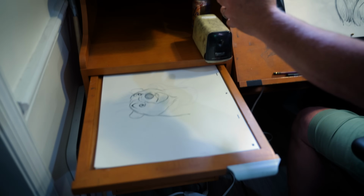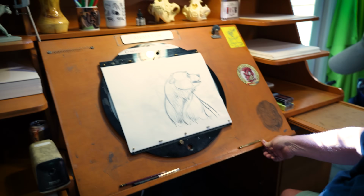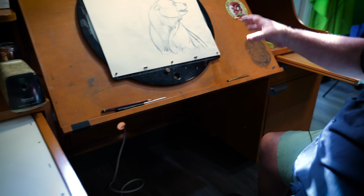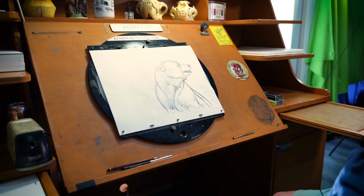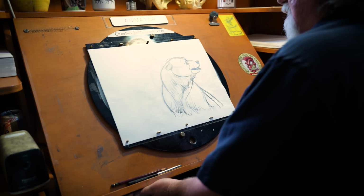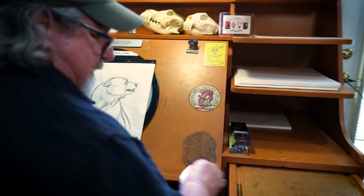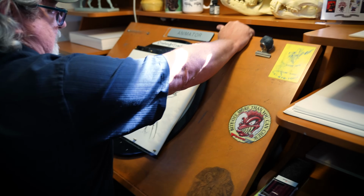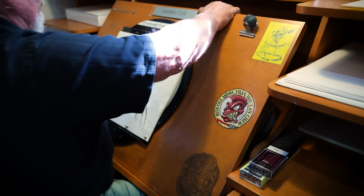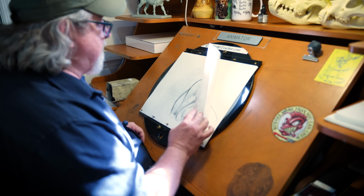The top part of the desk actually lifts off, and then with just a couple of bolts, the whole mechanism that brings the desk up and down comes out as well, which I just remembered I didn't show you. I want to show you how this can be adjusted. There's a little hydraulic piece right here, a lever that releases. So it just lifts up and down. You can adjust it and then just lock it back into place. But this is it. This is my animation desk.